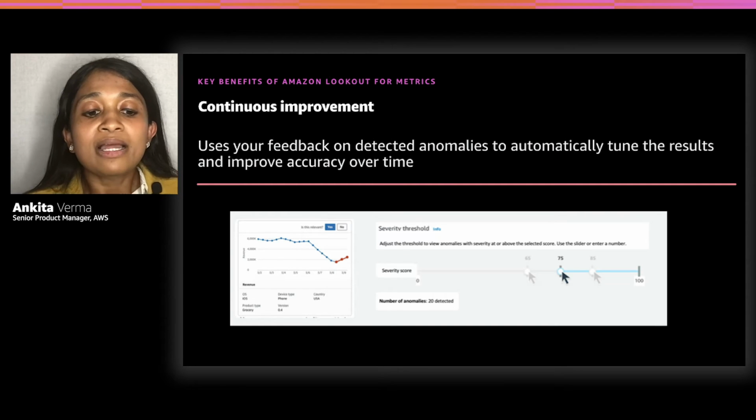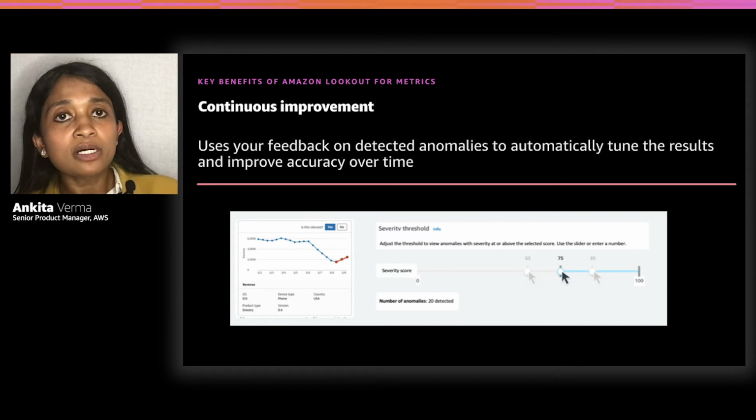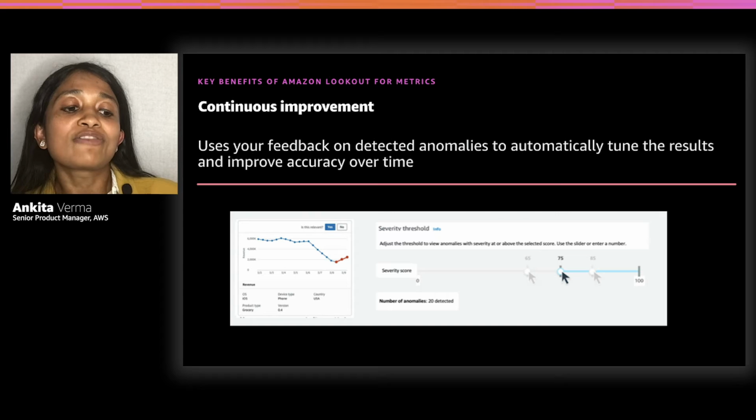You can also automatically adjust your sensitivity threshold in order to detect fewer or more anomalies. In the right image, for example, the customer changes their sensitivity from 75 to 85 in order to receive fewer alerts, or change it to 65 if they want to increase the number of alerts received.